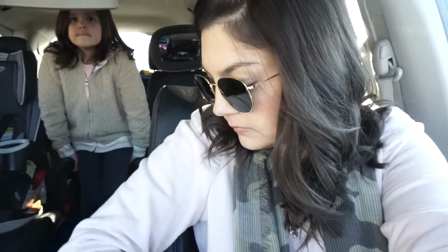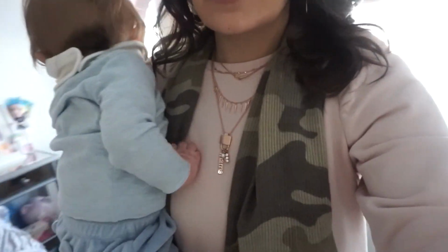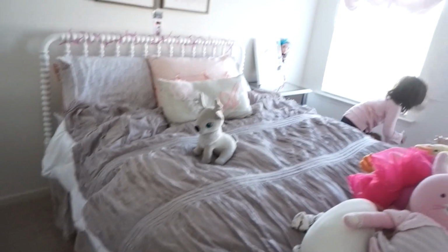So let's do it. Oh, this room gives me anxiety. We are in Addie's room. And we are gonna declutter her room because she just has too much stuff.